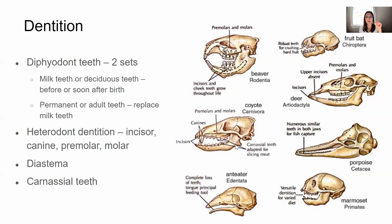Heterodont dentition means that there's different kinds of teeth within one mammal mouth. So there's molars, canines, incisors, and they all serve a different purpose. Grinding for the molars, kind of biting for the canines, slicing for the incisors. Not all mammals have all the kinds of teeth. So some herbivores don't have canines.